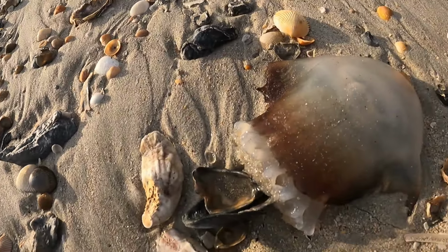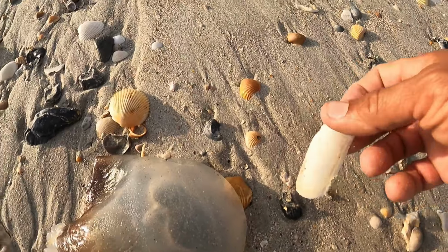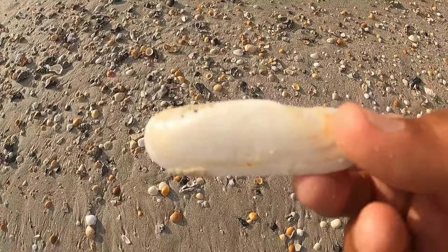This one is a jellyfish. You guys know that that kind of jellyfish, cannonballs, are edible.